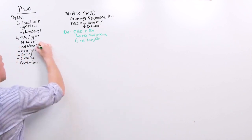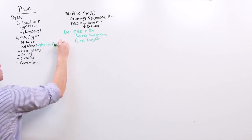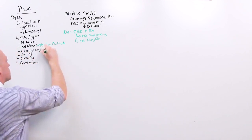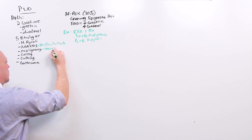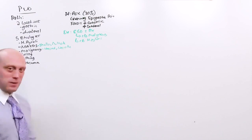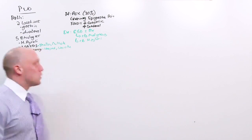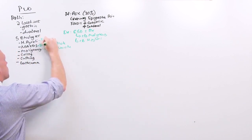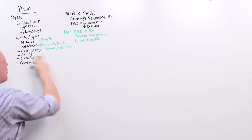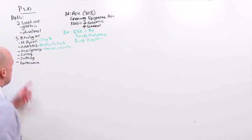For example, NSAIDs are going to be shallow and multiple. So if you see multiple shallow ulcers and a history of NSAID use, it's the NSAIDs. If you see big heaped up margins, and these are the things that cause gastric outlet obstruction, heaped margins and necrotic centers, think of malignancy, right? That's the cancer that's growing and outgrowing its blood supply. It's getting really big and nasty and angry in the middle. If you see a single ulcer, it could be H. pylori, and you really can't tell the difference between an H. pylori and a new malignancy, but once it starts outgrowing its blood supply and it's really big and nasty, they obviously look different.